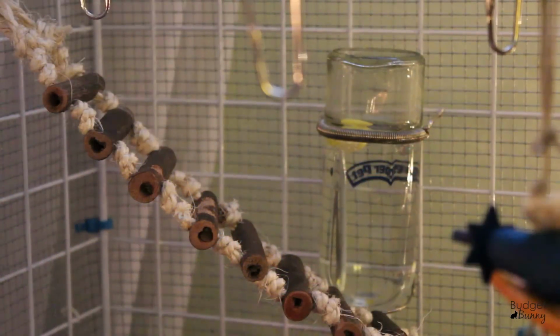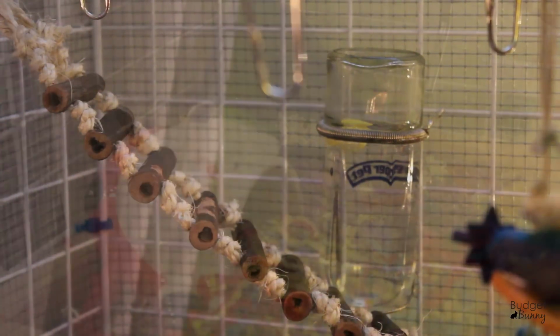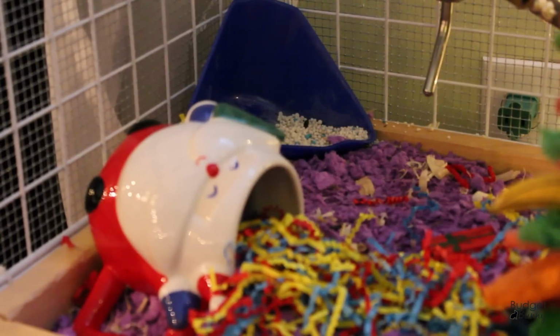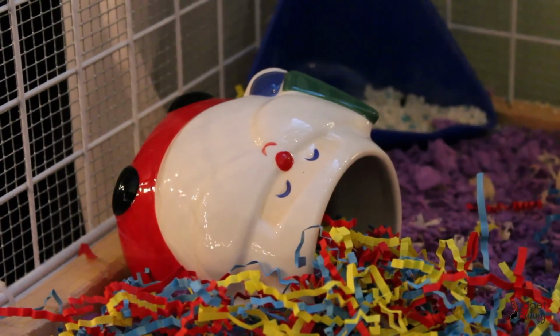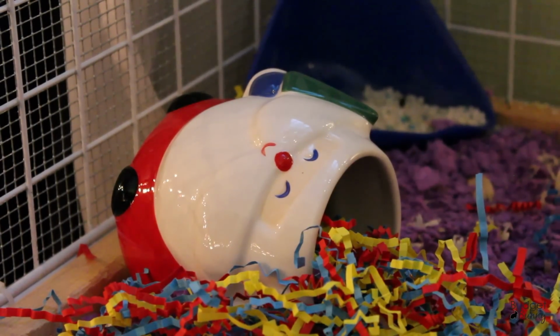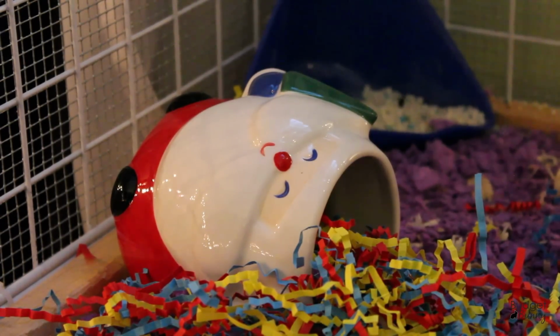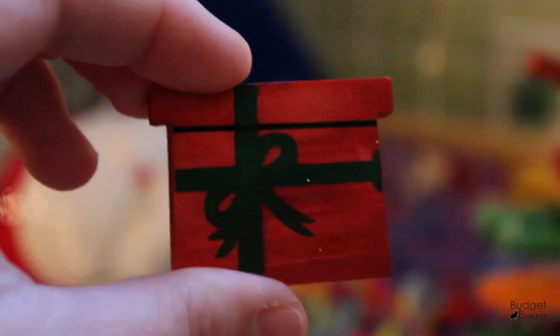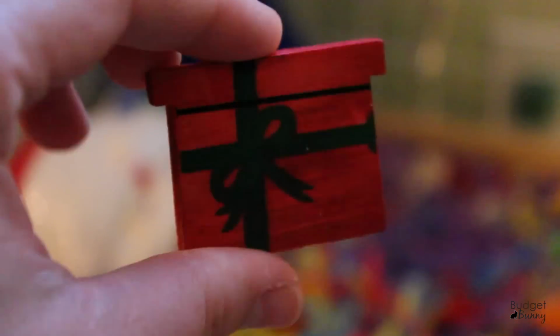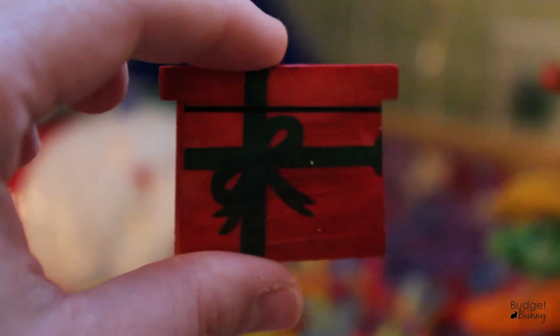She also has a wooden rope ladder as well as one of 2 water bottles in the back corner. She has another litter box in the back corner here, as well as this other adorable Christmas mug, and this one is a Santa Claus. If you follow us on Facebook and Instagram, you would have seen a really cute picture of Scarlet climbing on this mug. This is another area she likes to hang out and get treats from me on. And she also has another Christmas Woody's Chew here. This one is a cute little present.